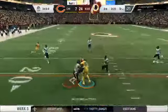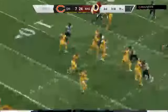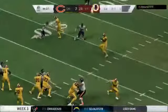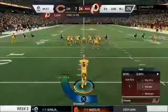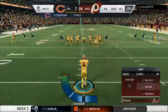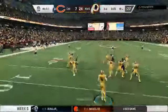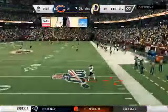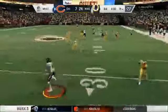Here's Haskins. This complete to the tight end Clay. And they're going to mark him down short, maybe by about a yard, if that. They get 7 there, but it brings up 4th. Here's Tressway now, as he'll kick it away for the 2nd time. That's taken on the 25.